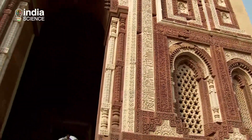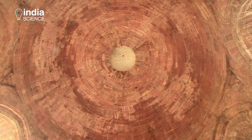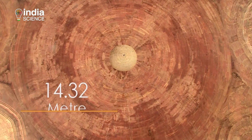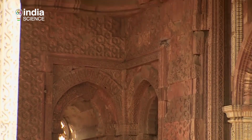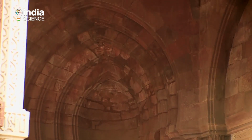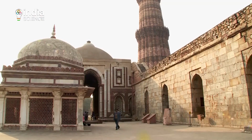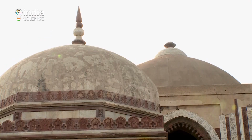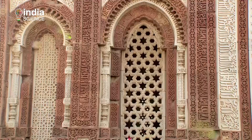The main structure of the Alai Darwaza consists of a single hall. The domed ceiling rises to a height of 14.3 meters. The recessed corner arches of the attractive horseshoe forms, supporting a simple spherical dome on top of the square chamber, are an especially happy solution to the perpetual problem of supporting a good dome.